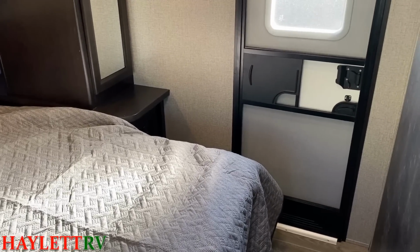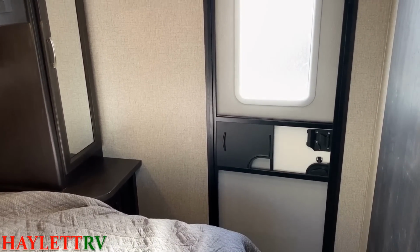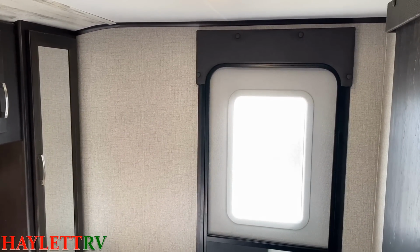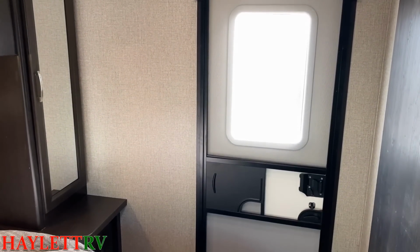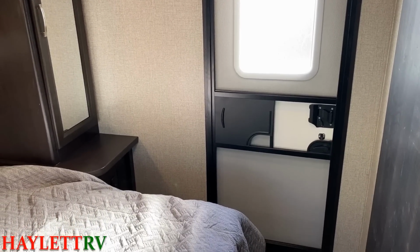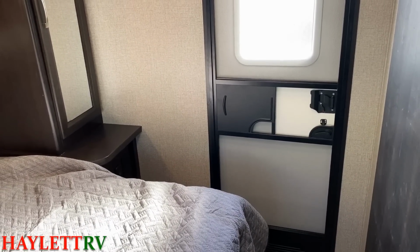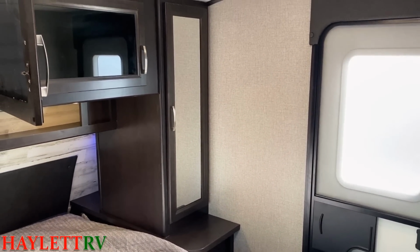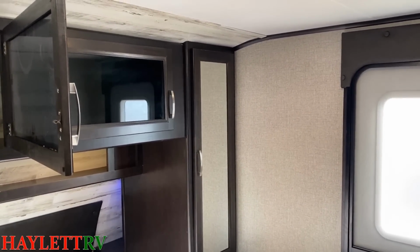Now, this second entry door here, I know some people are hot on this and some people are not. But it does deadbolt. So remember, if you don't want people walking into your bedroom, they don't have to. The reason this is here, though, is for slide closed access, because when the living room super slide is closed, you're going to lose access to the bedroom without it. We will take a look at that in just a minute, by the way.